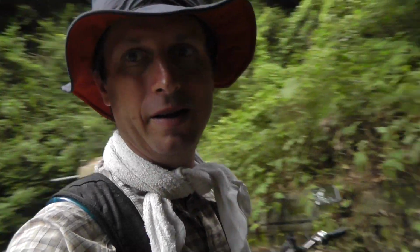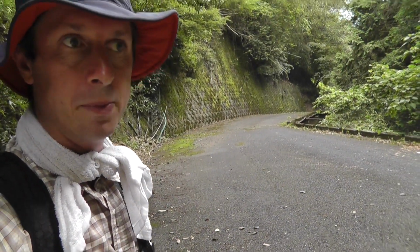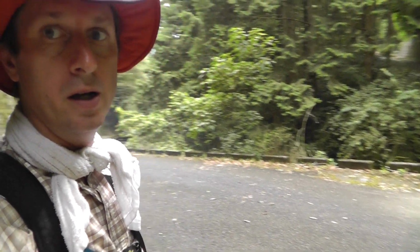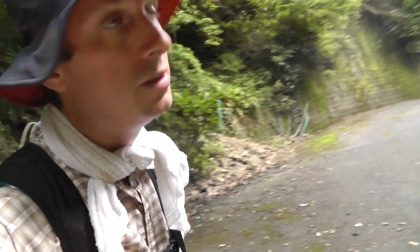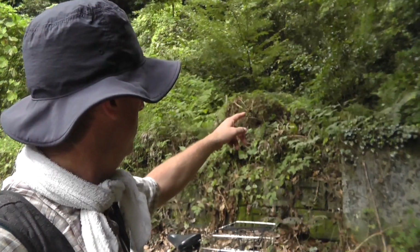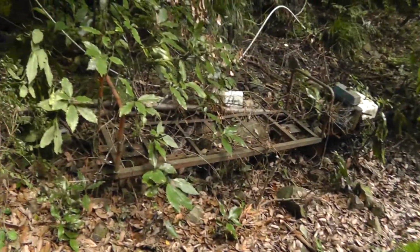Alright, let's do this. Starting here at the end of this road, farm road here. Farm road continues up a little further, but I'm not sure how far. It's really rare to see anybody up here. There used to be a farm back up here, but no more. And there's just the remnants of a trail. You can see the remnants of farming here.